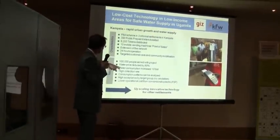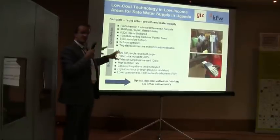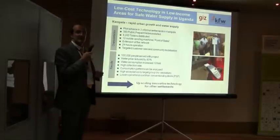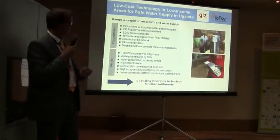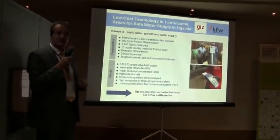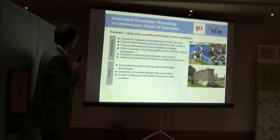What you can see is that water consumption has increased. So this is all fine and beautiful. So that one we have done. And now actually we go for upscaling. Upscaling means we have fresh funding available. The government is committed. So based on these experiences, we will now really go for implementation at scale, so to say. Now, next slide, please.